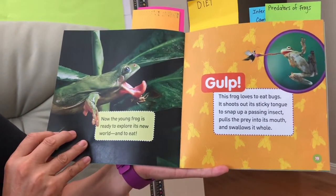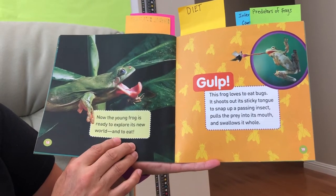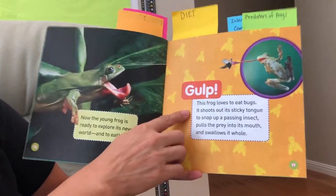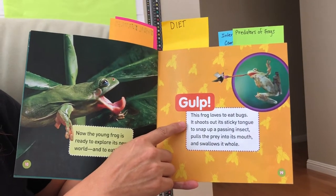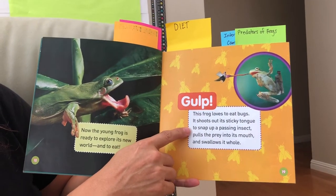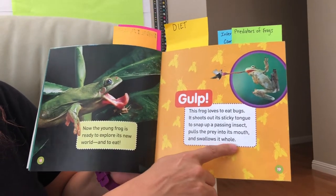Now the young frog is ready to explore its world and to eat. Gulp. This frog loves to eat bugs. It shoots out its sticky tongue to snap up a passing insect, pulls the prey into its mouth and swallows it whole.